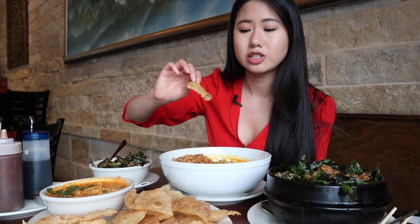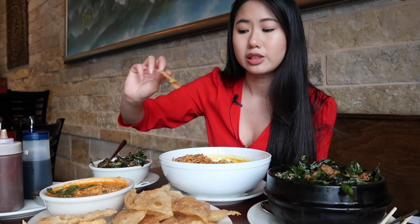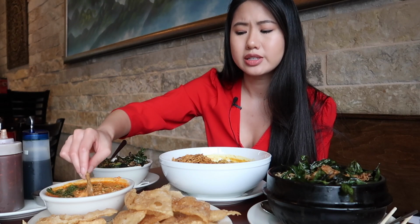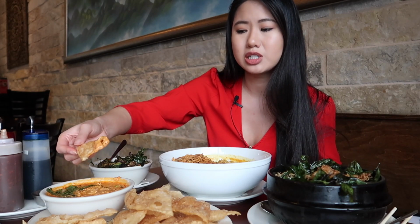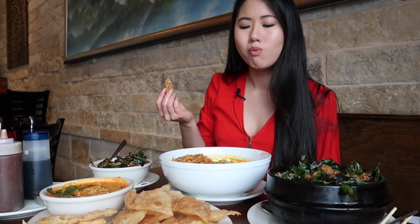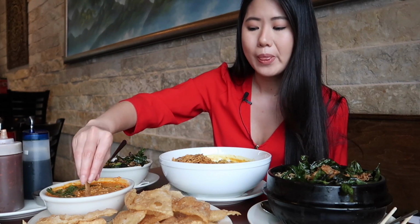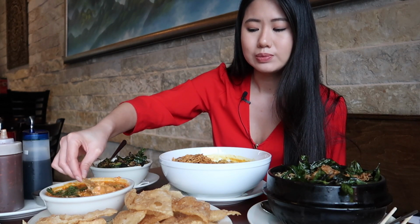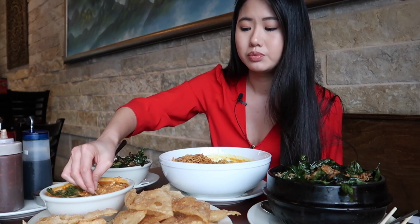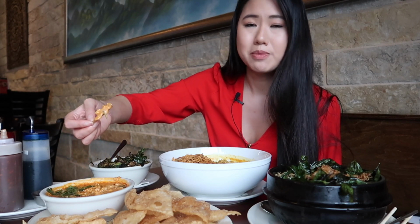I love that they pair this with the wonton chips. These are so light, so crispy, and almost kind of buttery because it is fried. And I love the texture of these chips. They're not as dense as tortilla chips, so I really like them for that reason, just because I feel like I can have more. So amazing. If you love queso, definitely come here for this. Even though there's no cheese in it, I'm not missing anything.